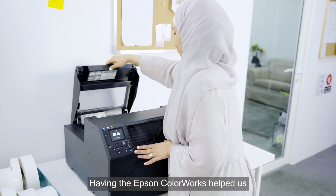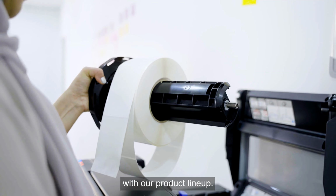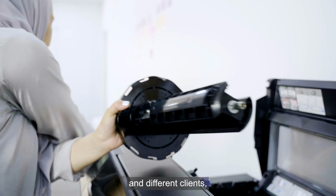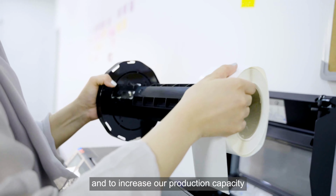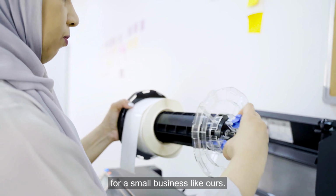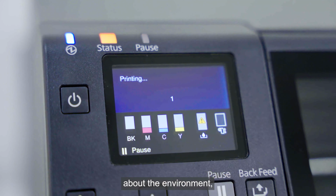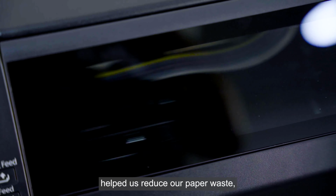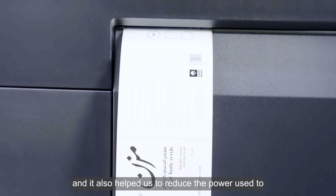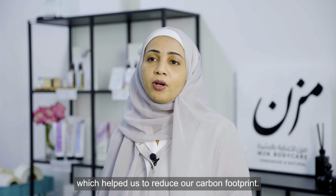Having the Epson ColorWorks helped us at MZN Body Care to become more creative with our product lineup. It helped us to create custom products for different seasons and different clients, and to increase our production capacity and reduce the cost per unit, which is very important for a small business like ours. And because we at MZN care about the environment, having the Epson ColorWorks helped us reduce our paper waste, and also helped us to reduce the power used to ship the labels to us, which helped us to reduce our carbon footprint.